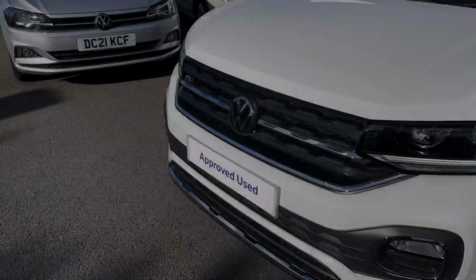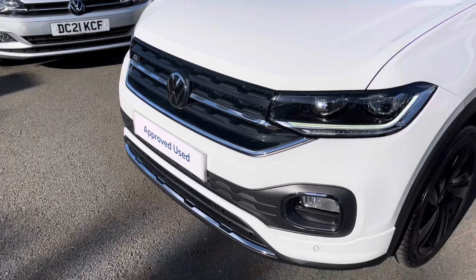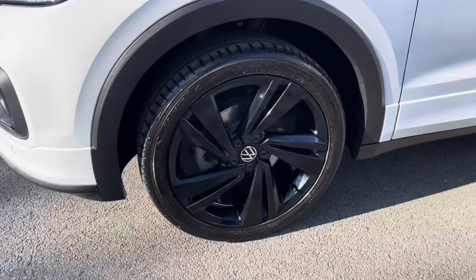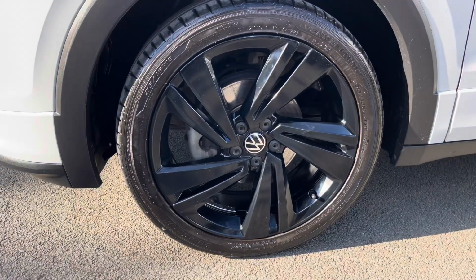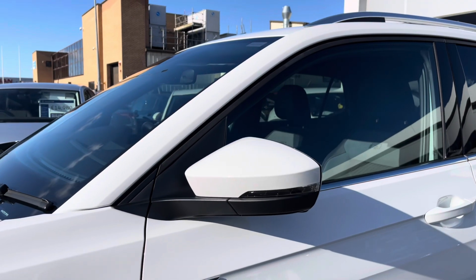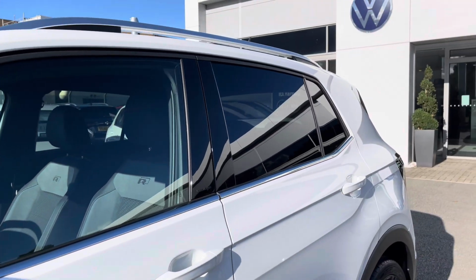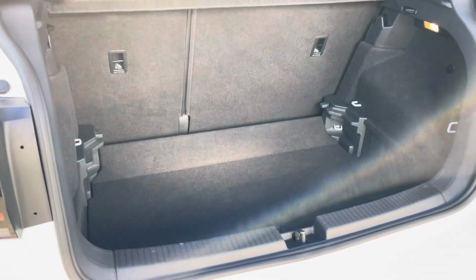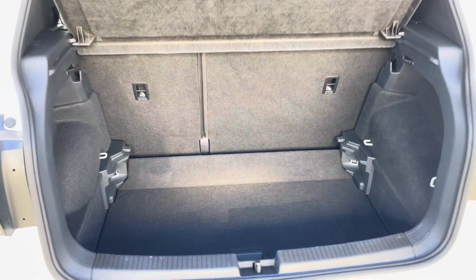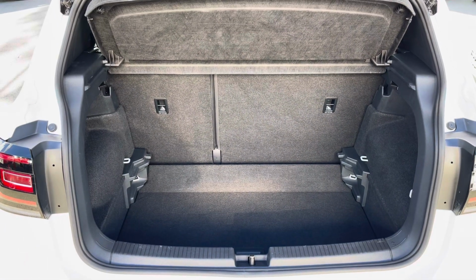Starting off at the front of the vehicle, you've got those LED headlamps providing fantastic vision in all conditions. Down the side of the car go lovely 18-inch Nevada alloy wheels that finish off the exterior perfectly, with power folding and heated wing mirrors, and privacy glass from the B-pillar backwards as well. There's also a generous amount of boot space available with split folding seats and an adjustable boot floor, which is currently in its lowest setting.